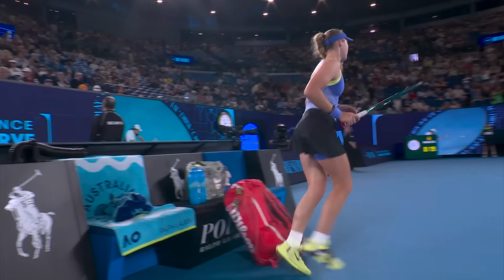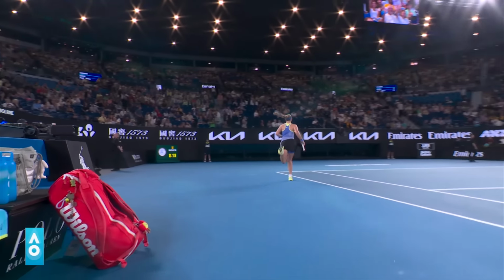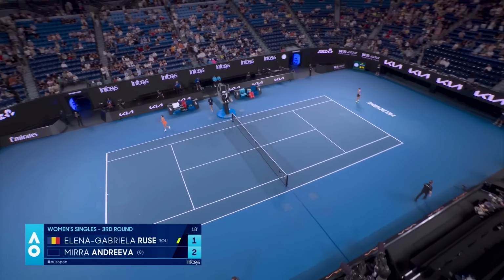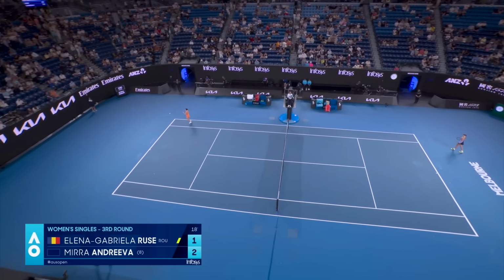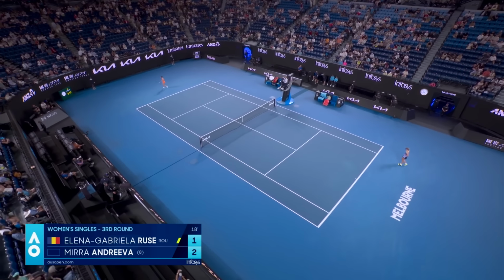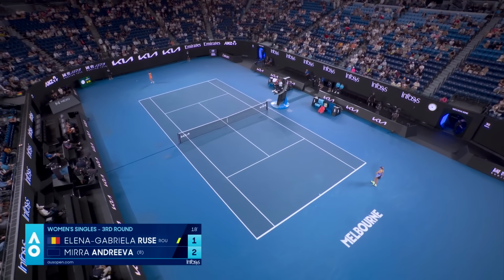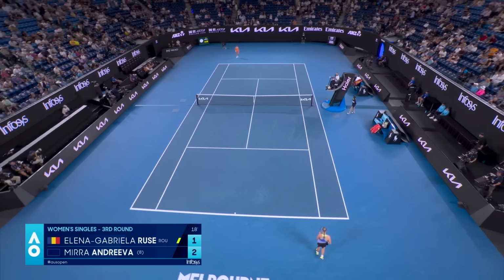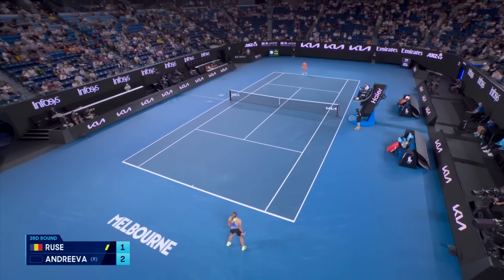So Mirra Andreeva off to a solid start here tonight on Rod Laver Arena. In really good form through to the 3rd round here, as is her opponent, Elena-Gabriela Ruse. Had a couple of good wins to get to this 3rd round and has started well and been very confident so far.